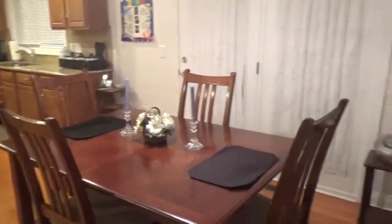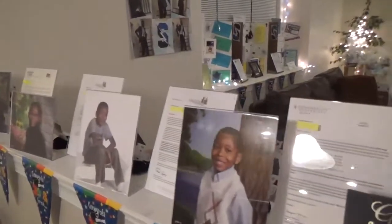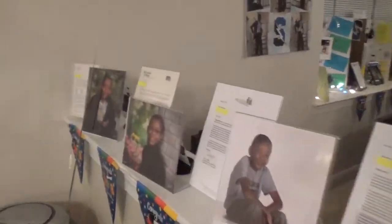Going into the breakfast area, and along this little pony wall or half wall, I just have his pictures.